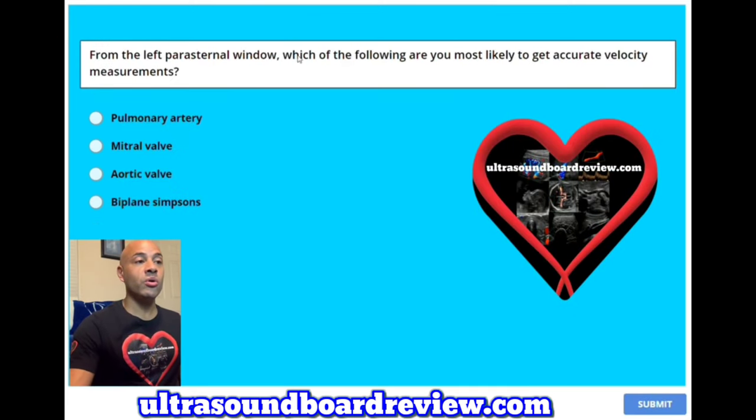From the left parasternal window, which of the following are you most likely to get accurate velocity measurements? A, pulmonary artery. B, mitral valve. C, aortic valve. Or D, biplane Simpsons. The answer is A, pulmonary artery.